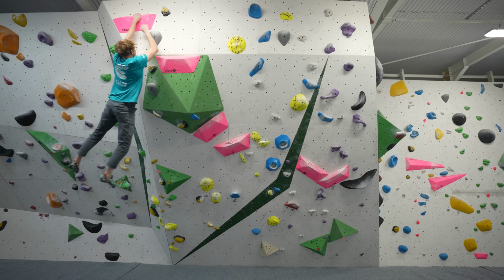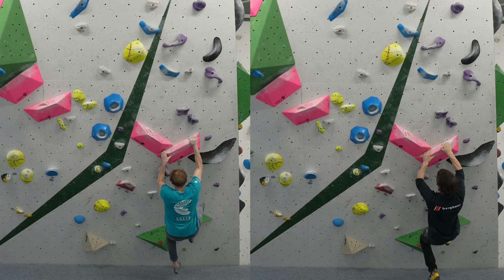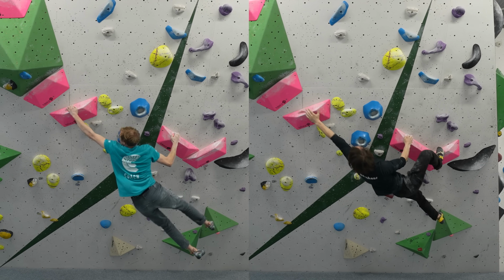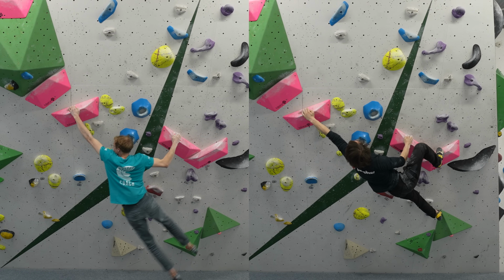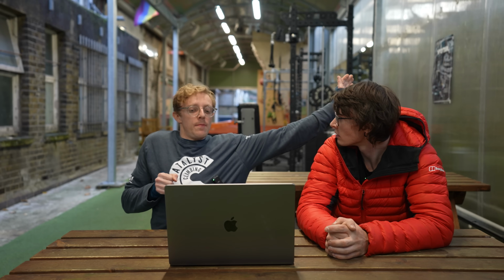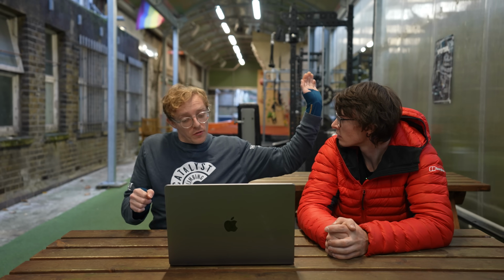Oh, it is. Louis. All right, let's talk about the pink Overhang V7 one. I stay in the square on position and just launch for it. You actually found a position I didn't even see. You went for a high toe and a low toe on the volume, found a twist position and could just reach out for it. And again, you could have undone that move if you wanted to. So pretty big difference there.